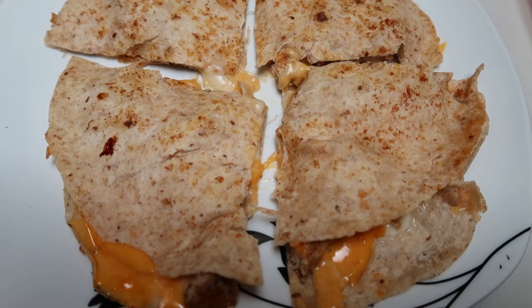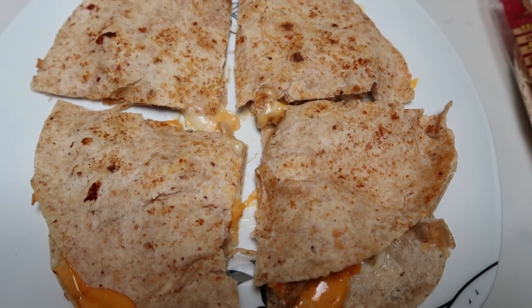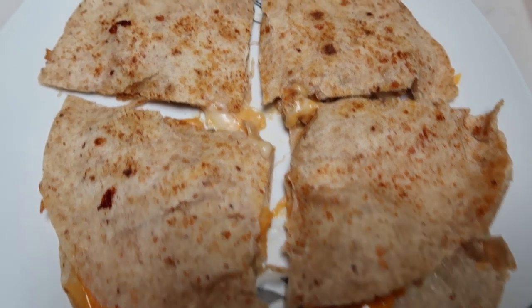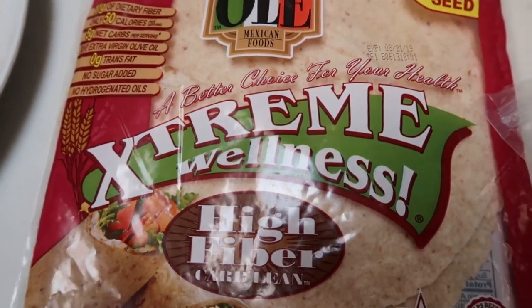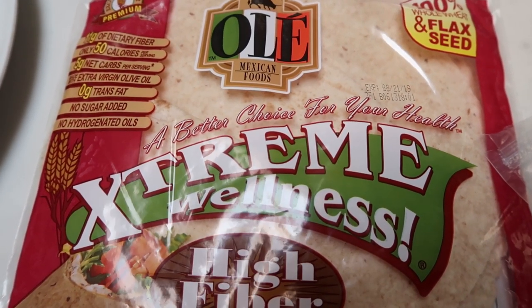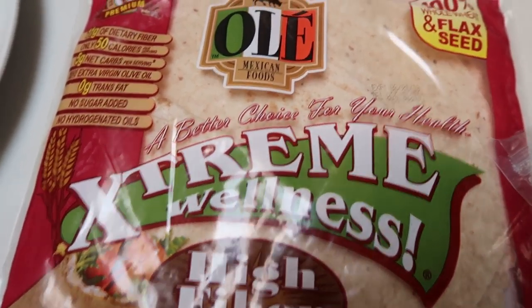So here is my lunch for today. I decided to make a fajita chicken and cheese quesadilla. You guys, this smells so good. So let me show you what's in my quesadilla. So the wraps that I use are the Ole Xtreme Wellness. These are 1 smart point a piece. Not bad for a wrap. They are absolutely delicious. So I used 2 of the Ole wraps.